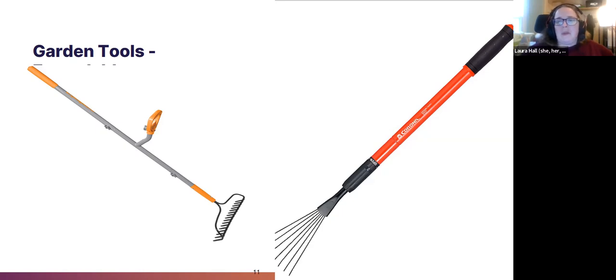The other one is by a company called Corona. They make extendable garden tools. They go up to 48 inches. So this one on the head of this is a rake, but they also have holes and cultivators and weeders and different things that can attach and extend on to those as well. So that may be a way if you're unable to bend over, using something that's extendable will allow you to reach further without as much work and bending over.